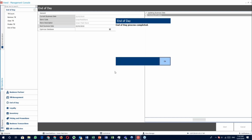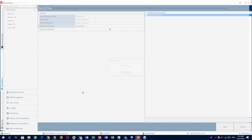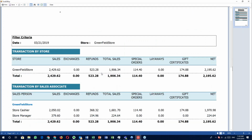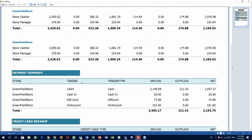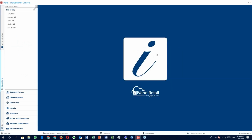And then it's also going to pop up a printout. There we go. And this is the actual printout, not just a screenshot of the management console. So transactions by sort, transactions by sale, associate, different payment summaries, your credit card breakdown, all the rest of it, that is all loaded in here.